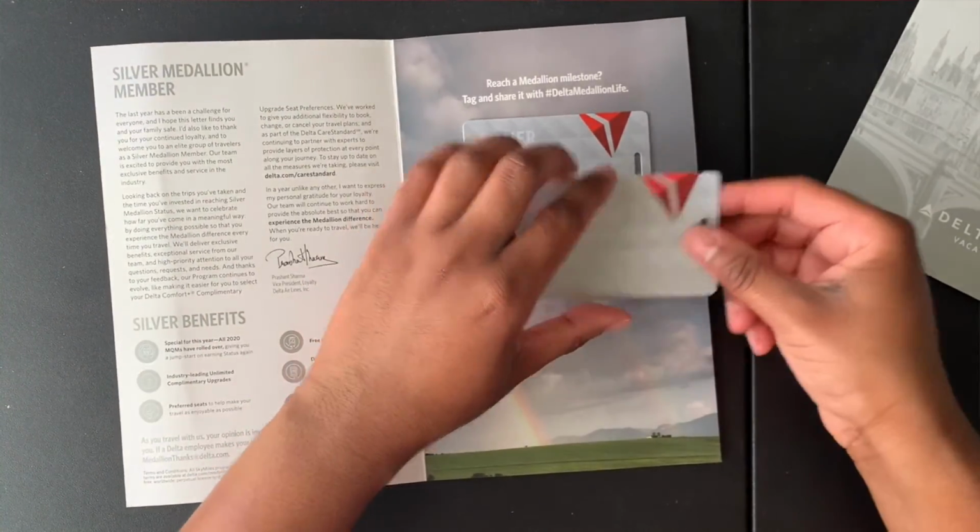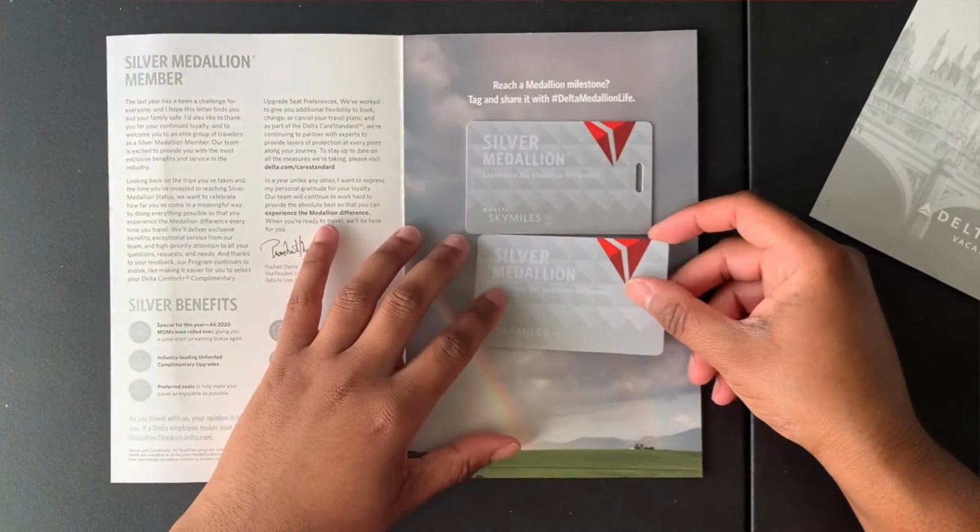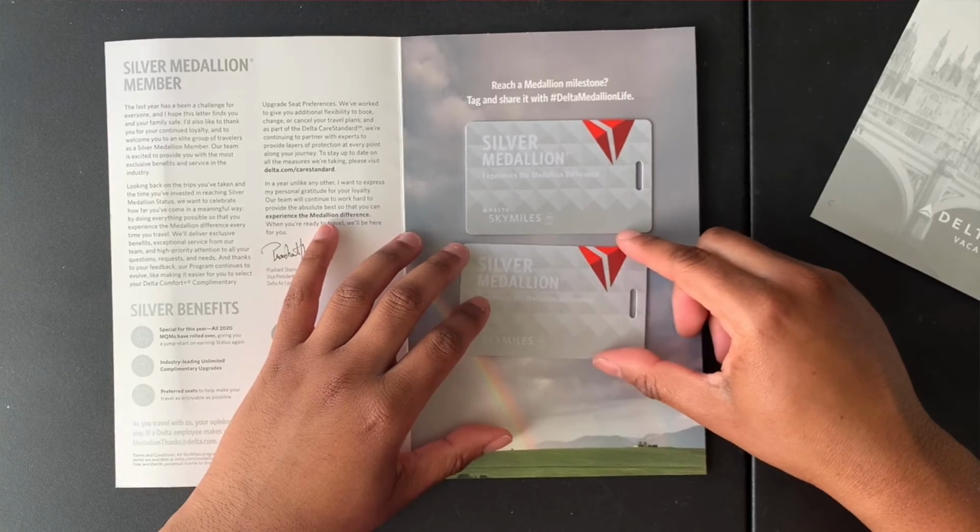Now again, obviously these aren't gold luggage tags or Delta 360 or anything like that, but it is something to still be commended because it is a status you have still achieved. It's just plastic, it's not metal.